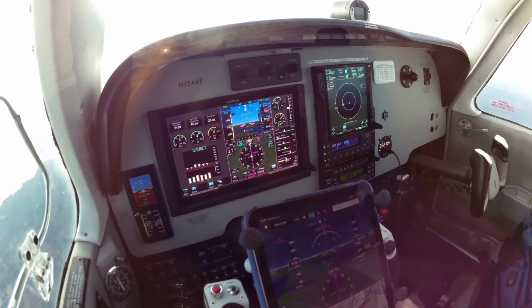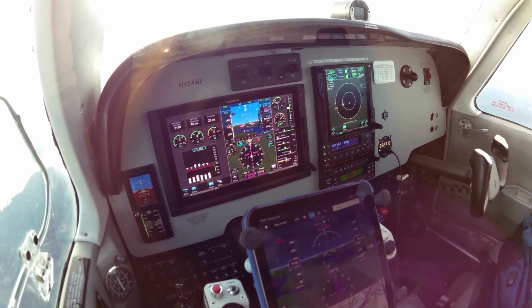So our top of descent information is good. I'm going to go ahead and switch over to 12 miles to the northwest, and we're on the RNAV approach.